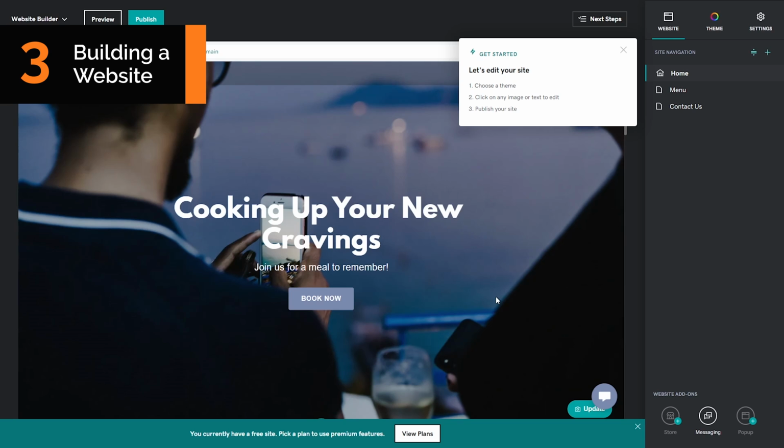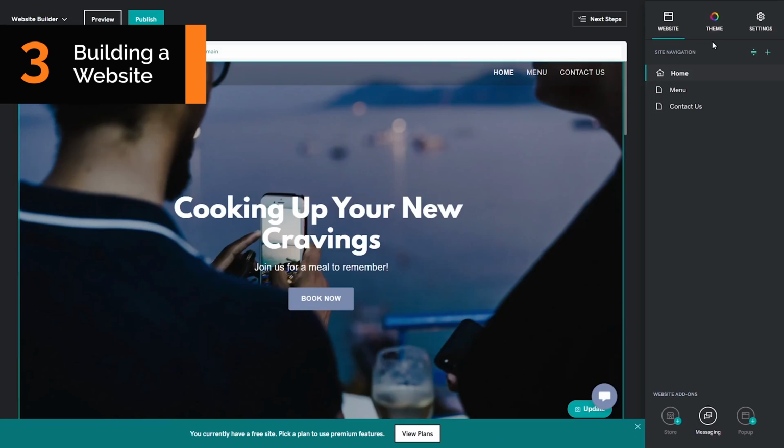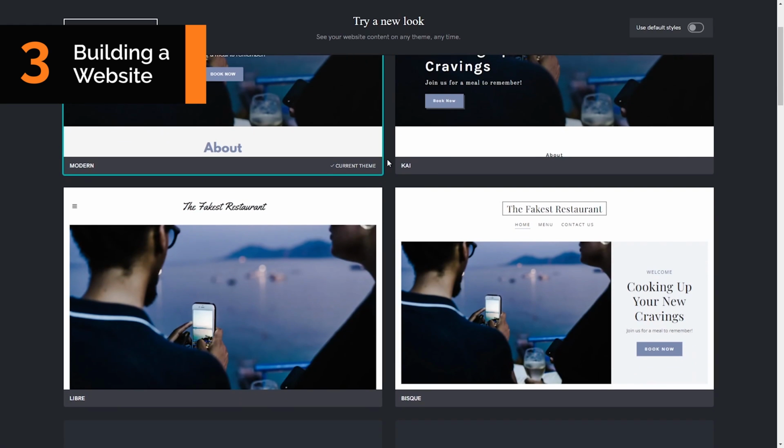We'll be building a website for a restaurant. If you don't like the layout that was auto-generated for you, you can click on Theme in the upper right and then click on Try a New Look. It will give you multiple layout options you can choose from.